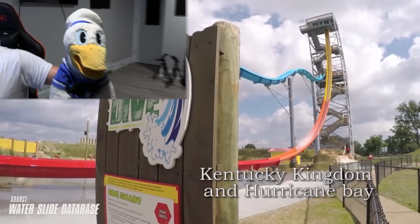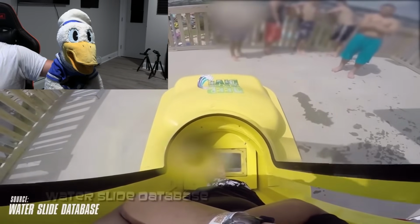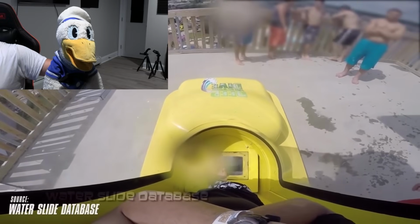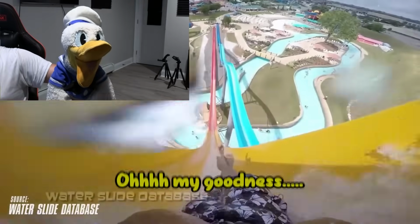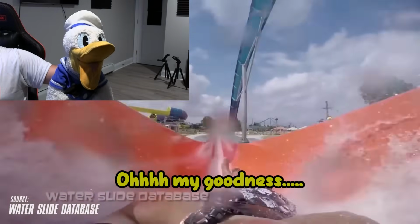Number four, Deep Water Dive. In June 2015, the Deep Water Dive was declared to be the tallest capsule drop waterslide in the world. The Louisville waterslide topples its foundation at 21 feet.